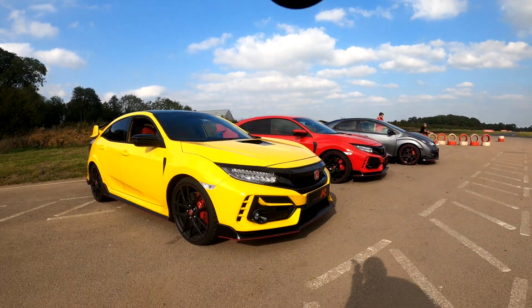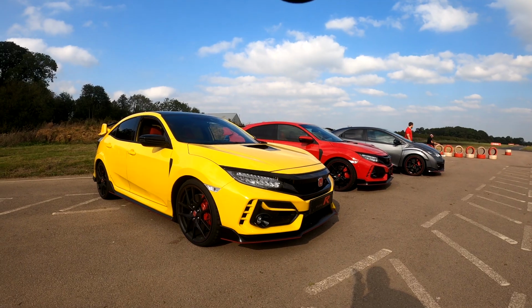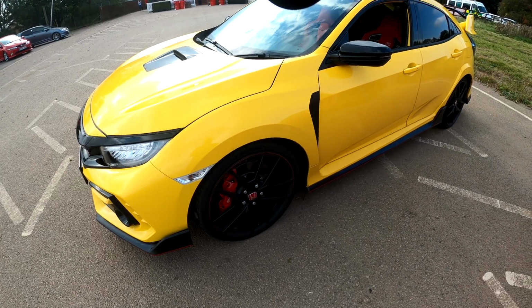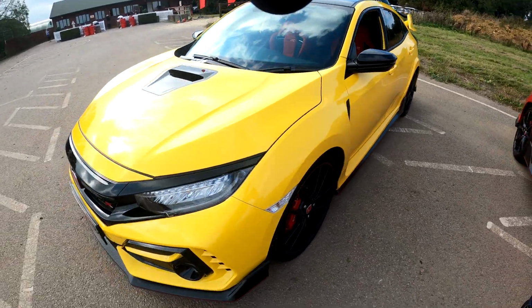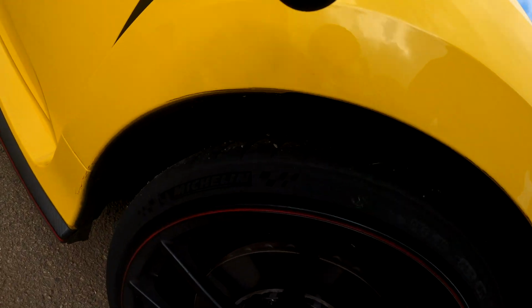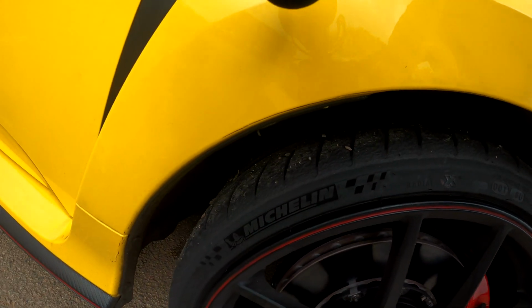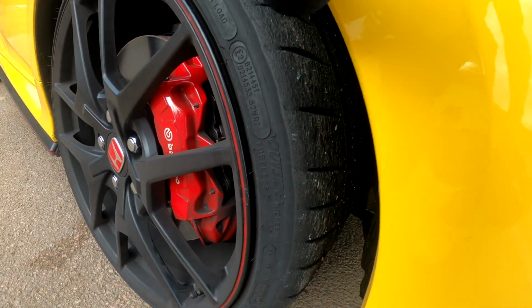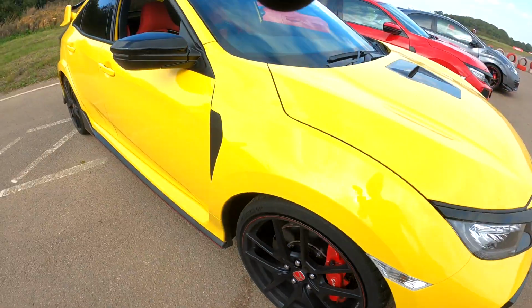That feels a lot more different than I expected. I swear those forged alloys, you can feel that through the steering. It just turns in a lot sharper. And with the Cup 2s on, you can just absolutely hammer it into corners. I hope the GoPro is going to expose for that. Yeah, mega thing. Right, I'm going home.